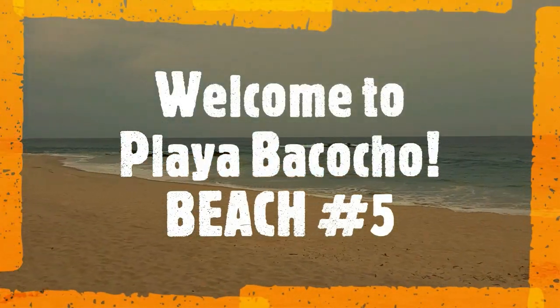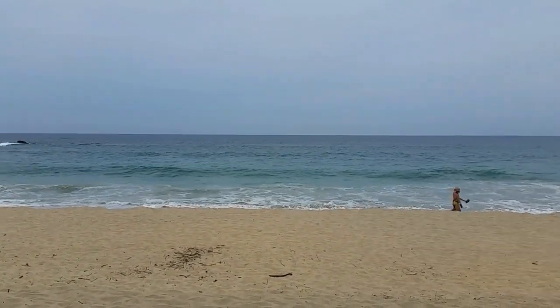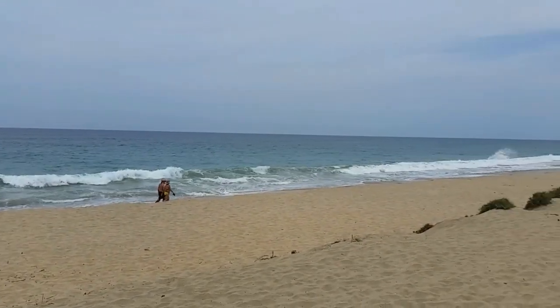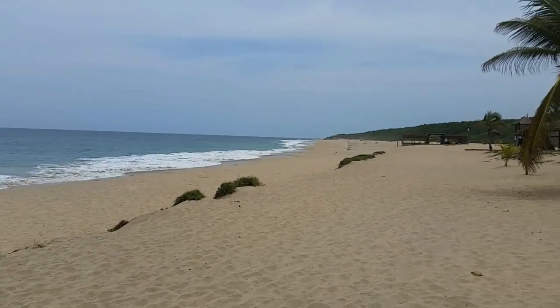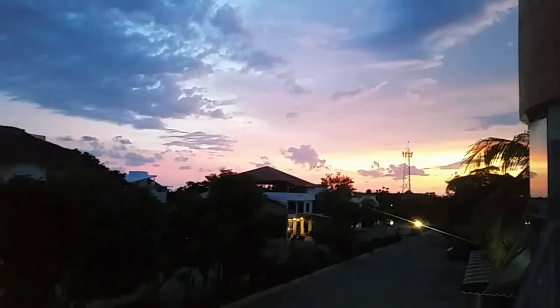Now, beach number 5, Bacocho. This is one of the biggest and one of the best that I recommend because it's so big. If any of the other ones are ever too busy, you want to come here. And if you want to experience medium-sized waves, you want to come here. I mean, look at the size of it. It's huge. This beach goes on forever. You could walk up there for a long time.